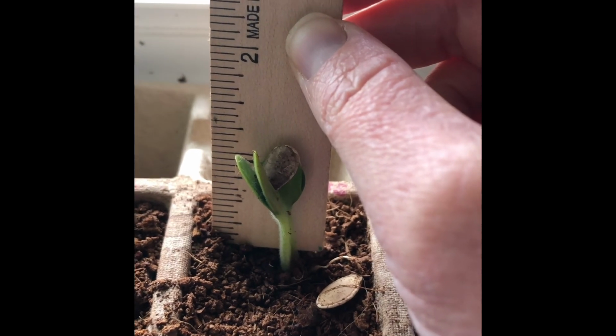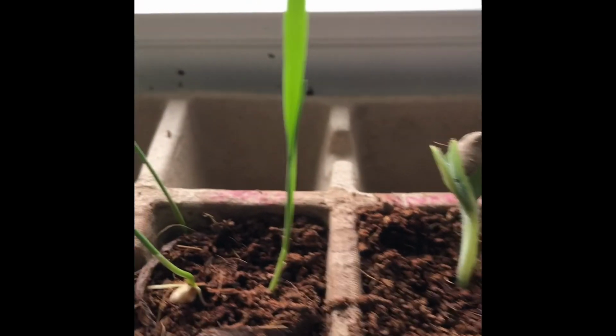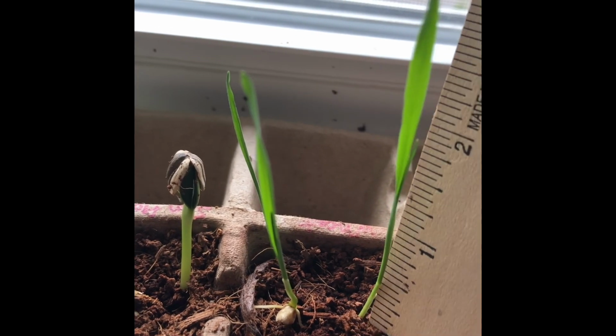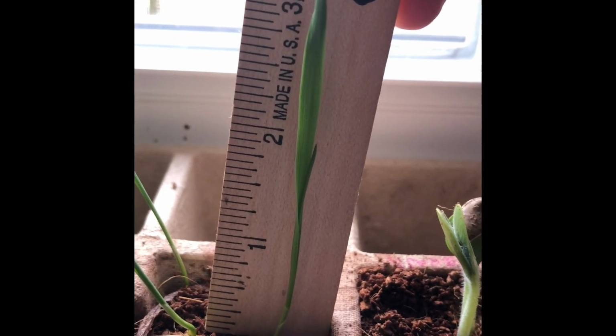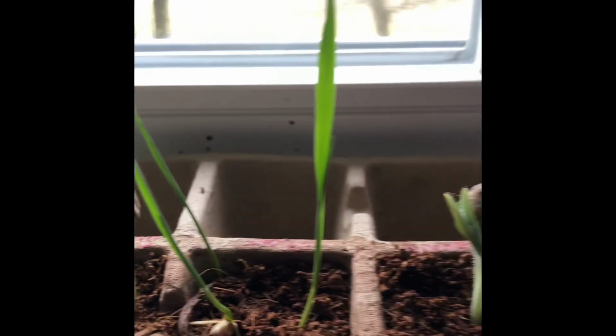So it's just a little bit more than 1 inch. All right, so if you know that that is 1 inch, what do you think that wheat is? Let's take a look here. I'm gonna measure the biggest one, just to be fair. So the wheat is a little bit above 3 inches, not quite to 3.5, okay?